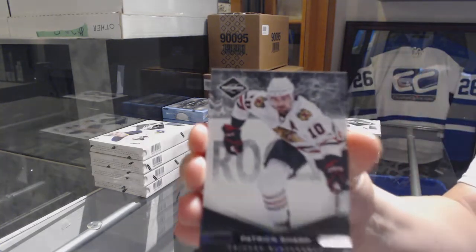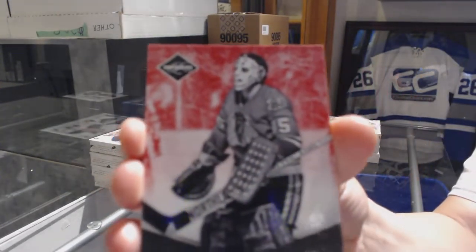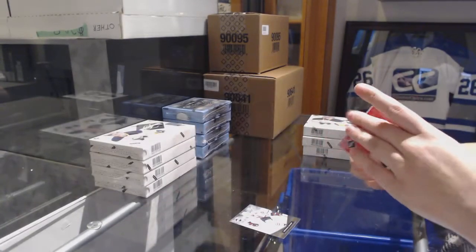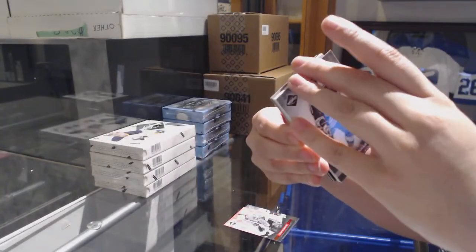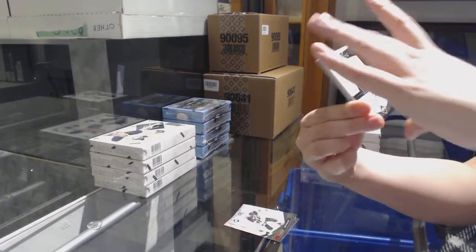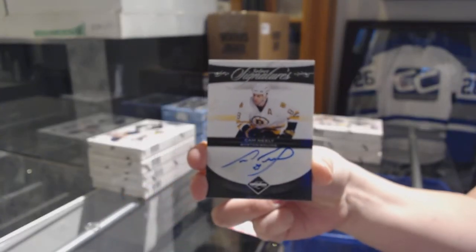Limited base of Patrick Sharp for the Chicago Blackhawks. We've got a red base for the Chicago Blackhawks, Tony Esposito. Joe Mullen for the St. Louis Blues. We've got a select signatures for the Boston Bruins, Cam Neely.